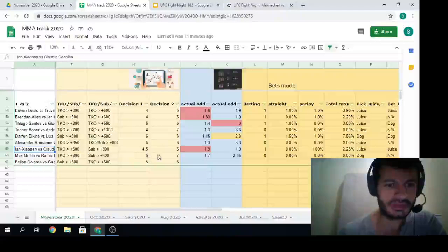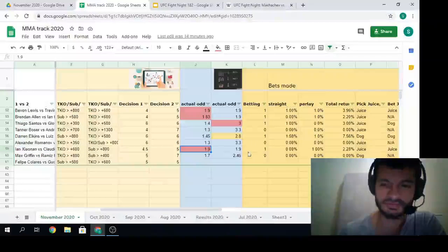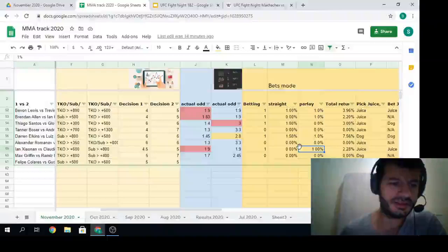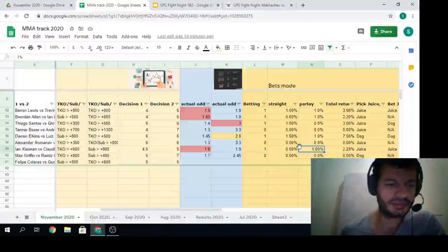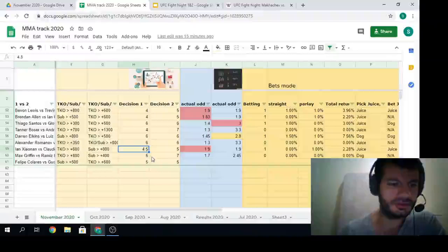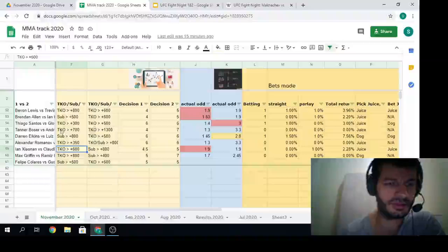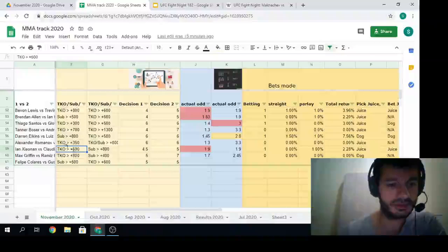Xiaonan versus Claudia Gadelha. I'm picking and betting Xiaonan, 1% of my money. I'm just parlaying her, so it's not a confidence bet. Let's see how these lines go. If Xiaonan climbs a little bit, maybe worth it, but definitely a decision bet on Xiaonan or Gadelha, maybe worth it. And like I put it, maybe Xiaonan by TKO plus 600. There is some value to it.